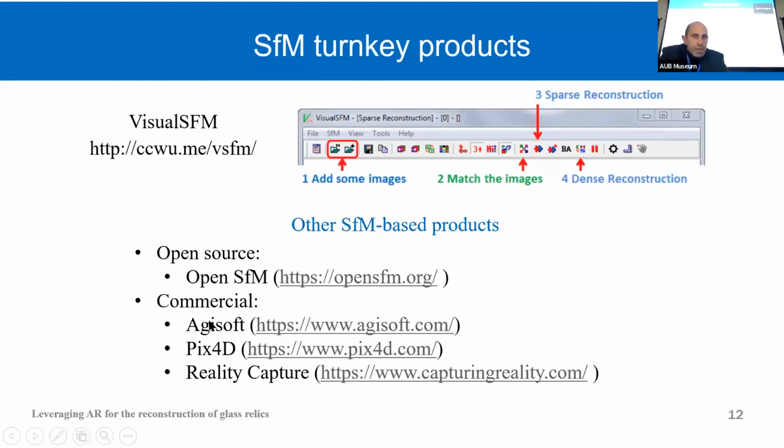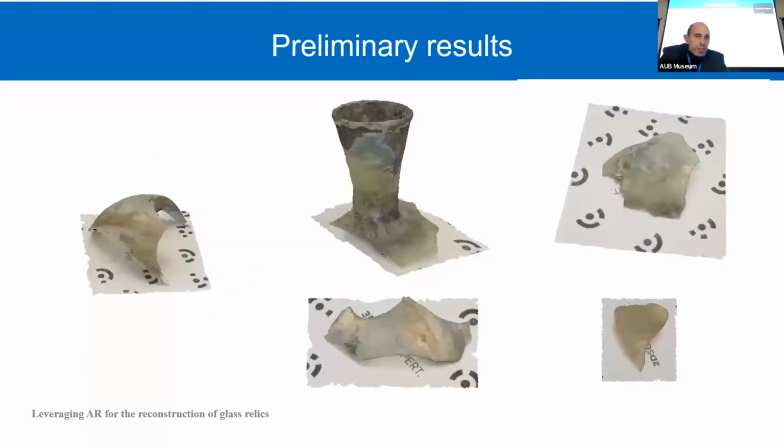The reason that commercial products are needed, or exist and are making money, is that you can imagine after you implement vanilla SFM, the results are not fantastic. So a lot of these companies follow up with a lot of regularization, smoothing, and assumptions in terms of surfaces to ameliorate and produce better results for the 3D parts.